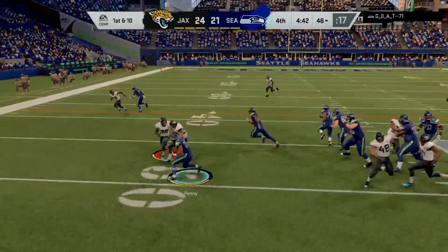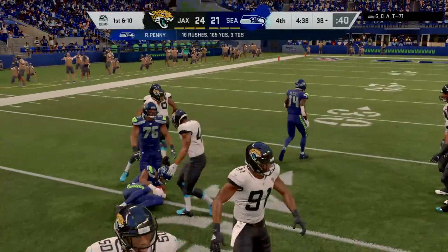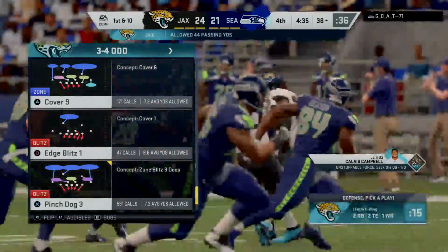Now Rashad Penny. And they'll get him down as he's inside the 40. 11 yards there and a first down for Seattle.